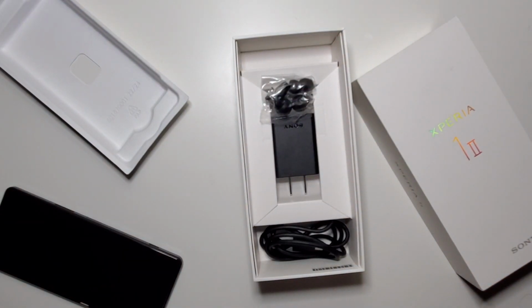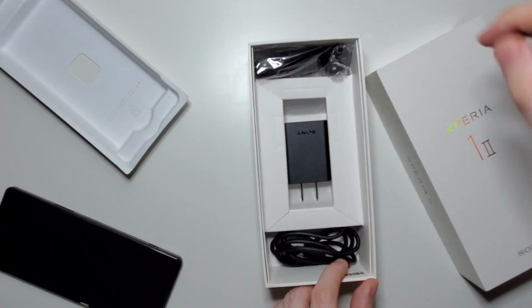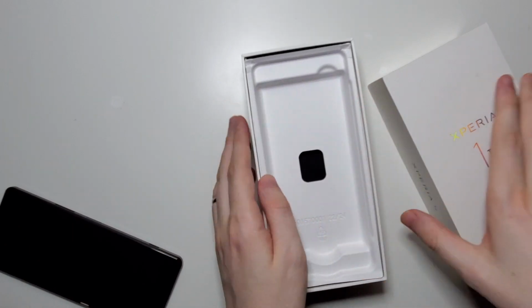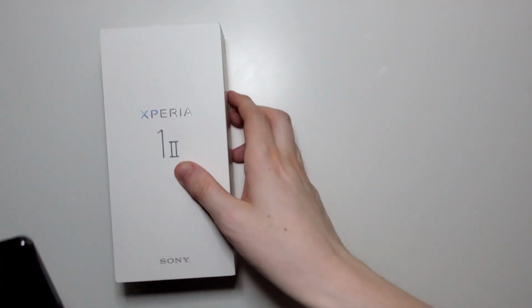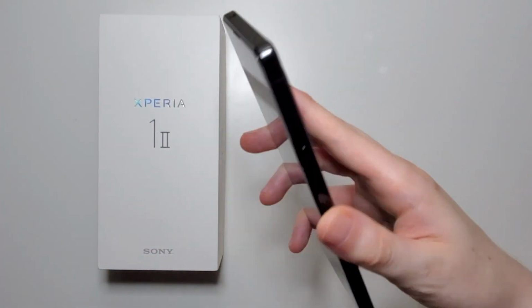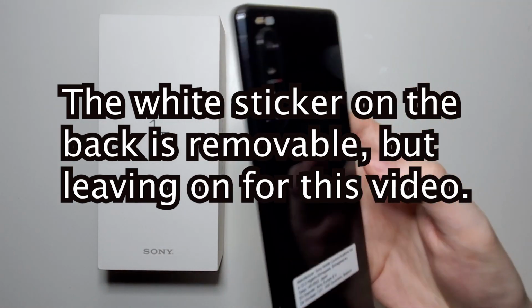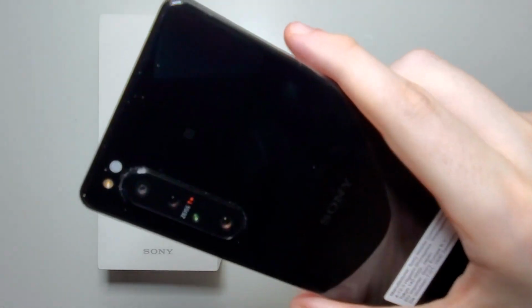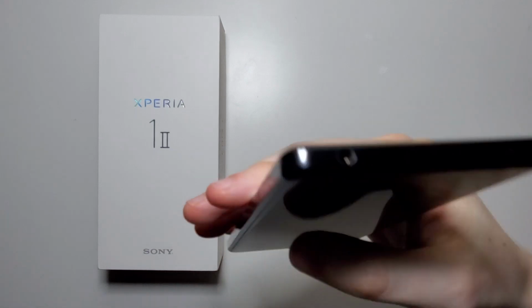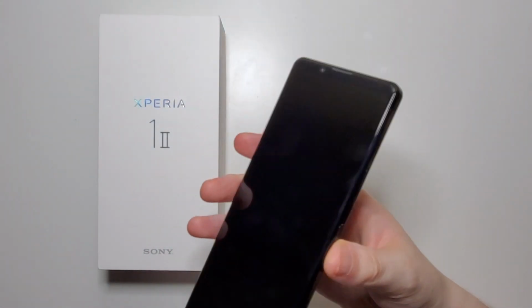Alright guys, now for the phone. Alright, so first thoughts guys, really nice looking design and really nice feel. You guys see that quad camera setup and the headphone jack. Still can't believe they brought it back. Alright, so I'm going to power this on. I'll be back in a few.